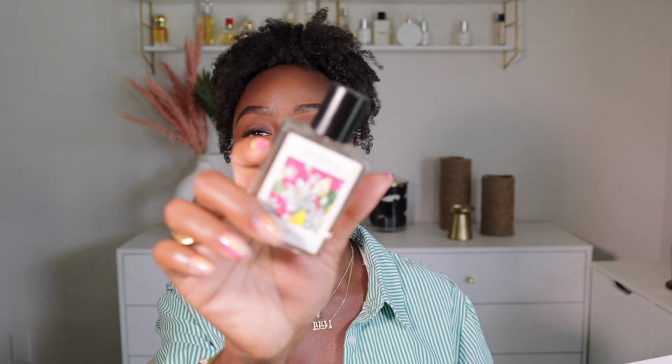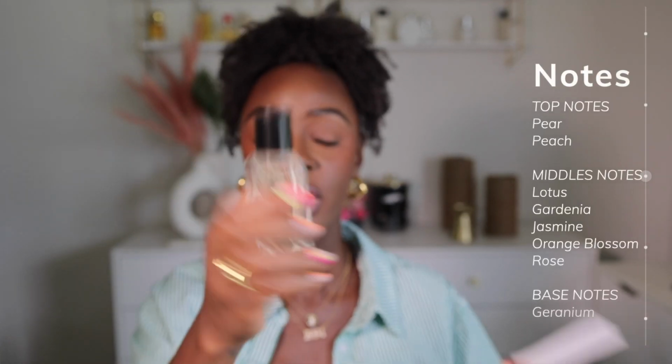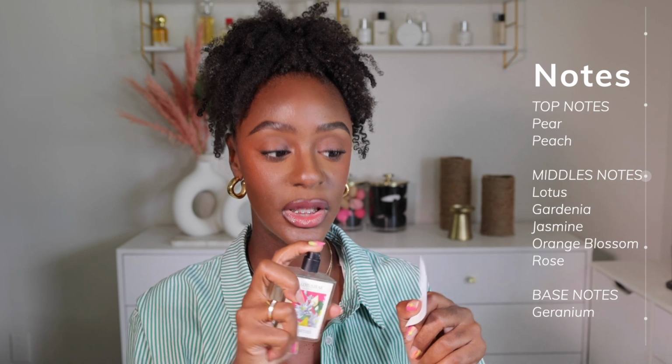This next one is sort of in that realm of fruity and sweet. This is the Lotus Pick from the 7 Virtues. Y'all have seen me mention this one and the Finery Magnetic Candy in my previous spring video. And I did tell y'all that you could definitely wear this for spring and summer, so I had to run it back. Oh yeah, the opening note of pear in this perfume smells so freaking good.